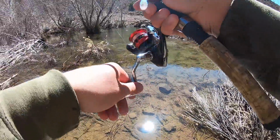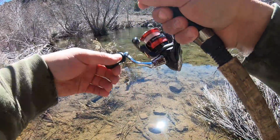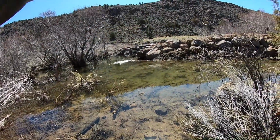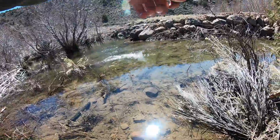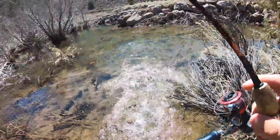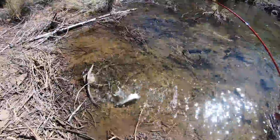Man, they are like starving or something. Holy cow. Got him. What is that? Oh, he's going crazy. Look at those jumps. Whoa, calm down, bud. Calm down. What is that? Yeah, it's a tiger trout.